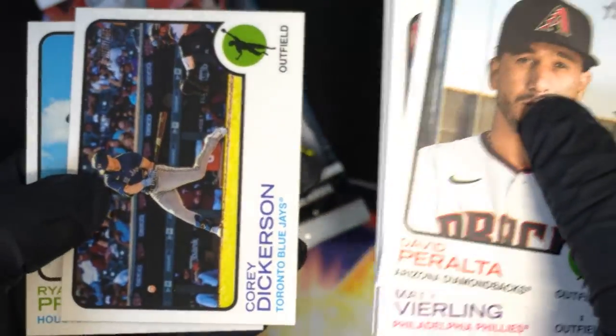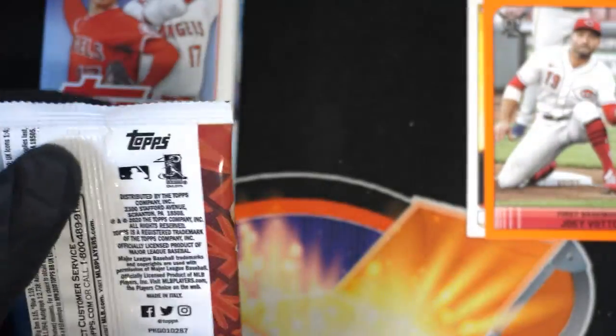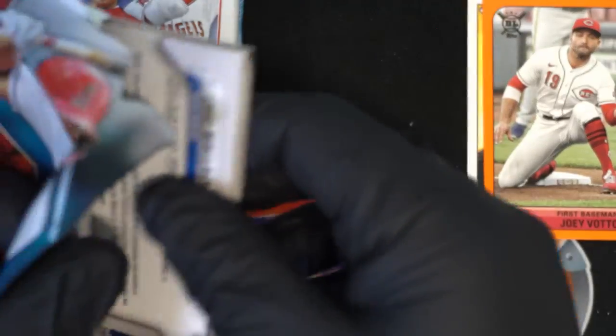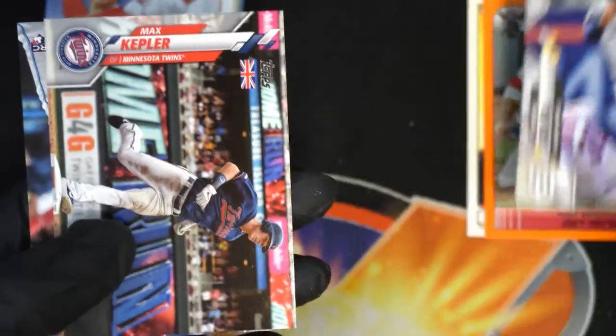Shane Baz, Jonathan India, all right, we got our UK edition cards coming up. Nice Tatis. That's really cool. Some nice rookie cards.